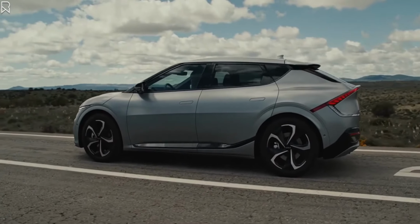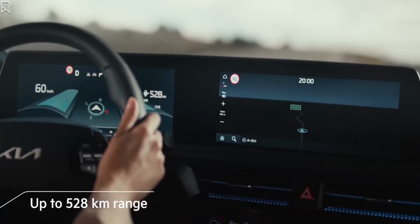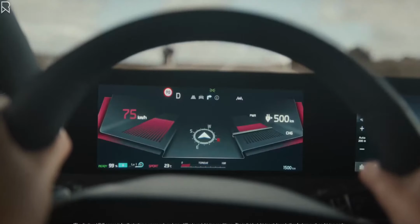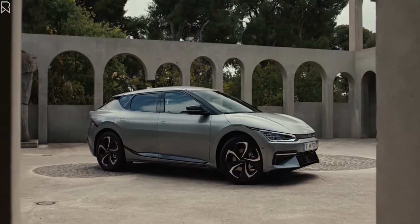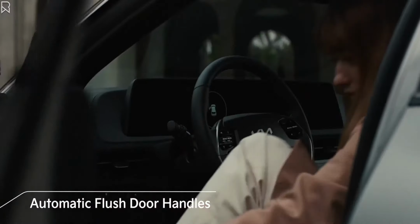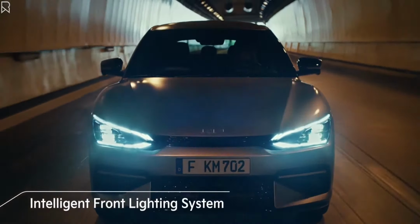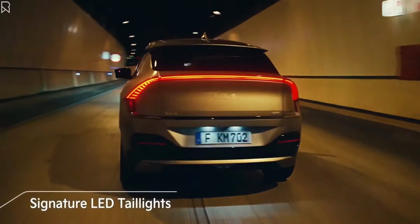Inspire your senses with the fully electric Kia EV6, offering up to 528-kilometer range. And with its immediate power release, you can enjoy driving dynamics like never before. Designed to inspire your senses, the fully electric Kia EV6 makes a statement from every angle. From the innovative automatic flush door handles to the eye-catching digital tiger face that boldly sets Kia on its path. And the intelligent front lighting system not only makes driving safer, but together with the signature LED tail lights.